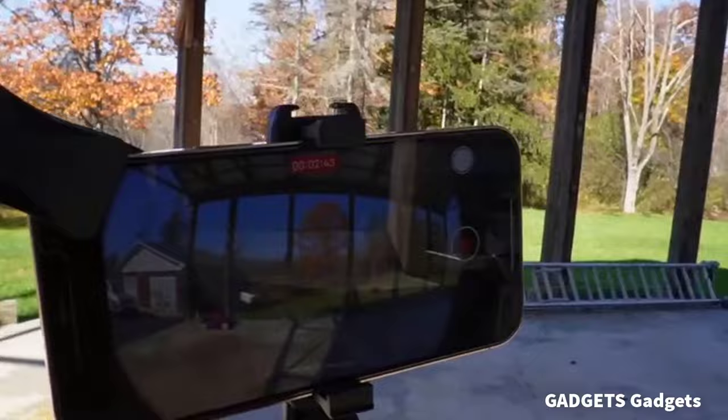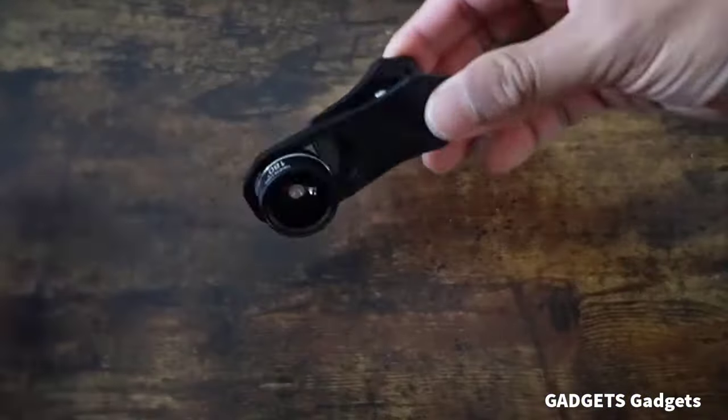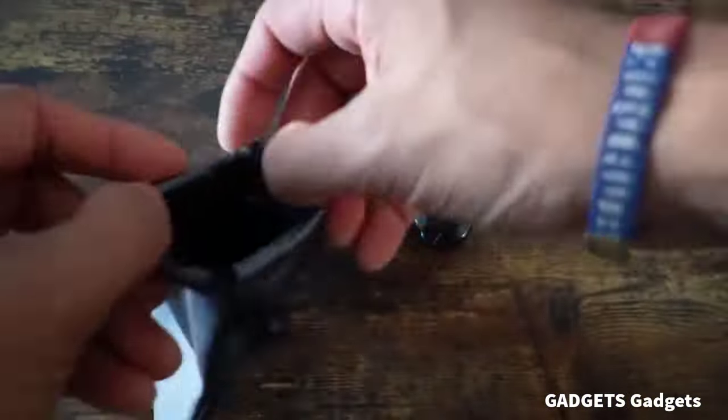Universal design of 1.45-inch clip fits most smartphones. Compatible with iPhone, Samsung, Google phone. For multi-camera smartphones, you might have to use a different way to clip the clamp and cover the correct camera.